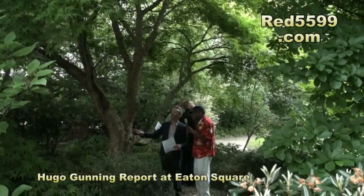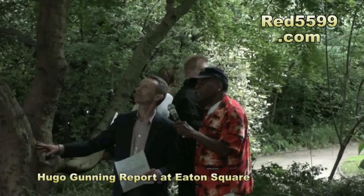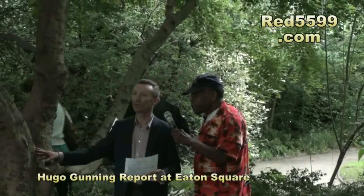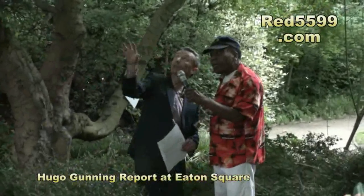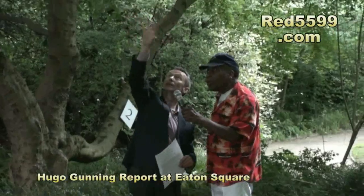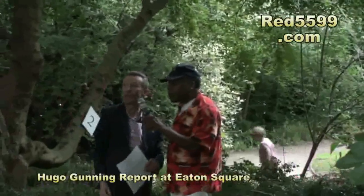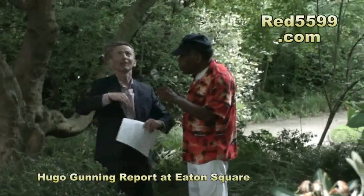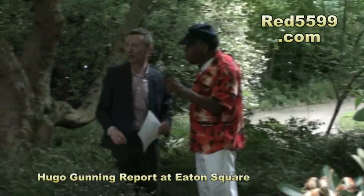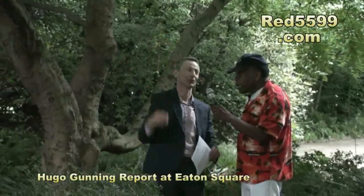Right, now what's special about this one? Well, this is a Japanese maple. So this is Acer japonicum. Again, beautiful leaves. You can see when you look underneath the tree, it's not very bright now, but when the sun shines through and you've got this dappled shade, it looks really beautiful. It makes a nice shady umbrella. On a hot day, you can come here and be cool and enjoy the sun filtering through.